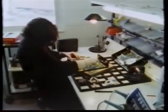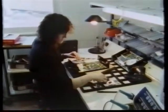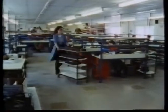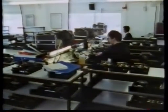This is not a production line. Everyone can work at his or her own speed and make sure they get things right, and there's plenty of room for personal satisfaction. The company's products have a mammoth reputation to live up to, both for quality and longevity. Every employee is personally involved.